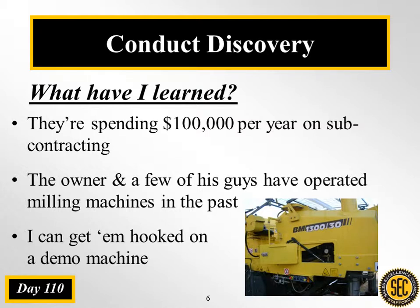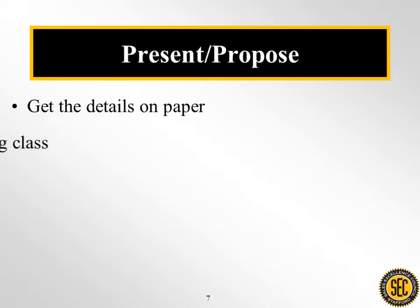Given their milling machine expertise, the obvious next step was to conduct a hands-on, on-site demo to get them excited about their ability to do their own milling machine work, providing greater value to their customers, and at the same time eliminating that six-figure expense item.